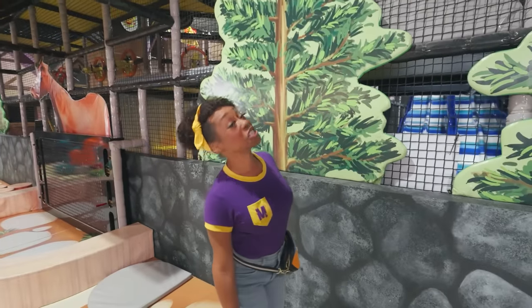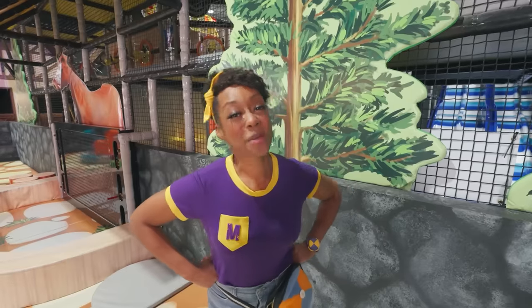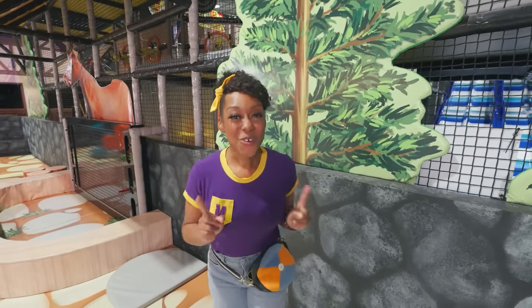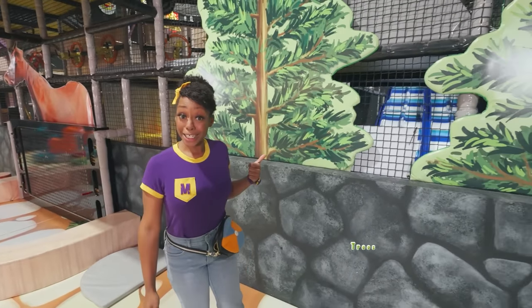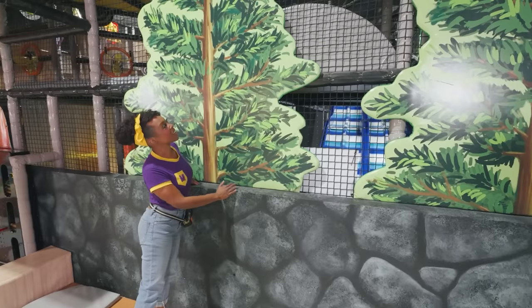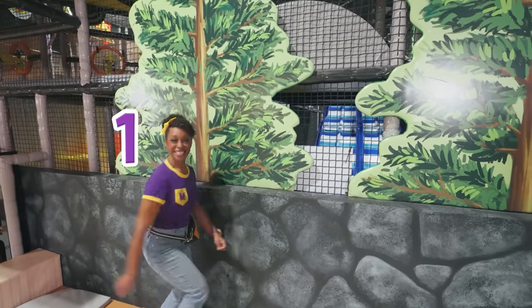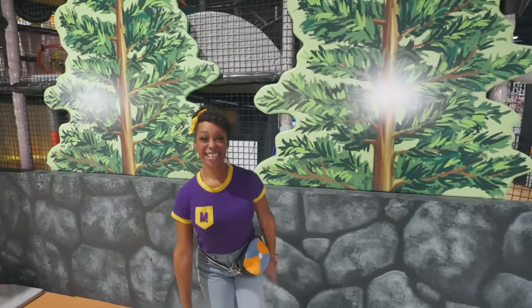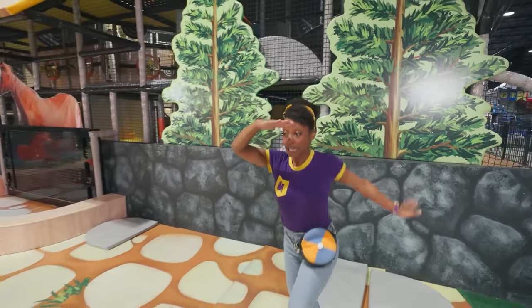Whoa! Check out this castle! There are lots of places for a baby dragon to hide here. Oh, we're gonna find you, baby dragon! Look at these trees! Whoa, they're so tall! Let's count how many trees there are. 1. 2. Oh, and look, I see another forest!